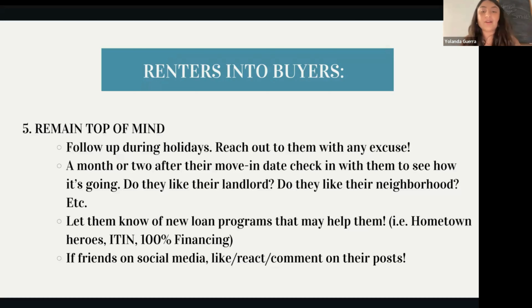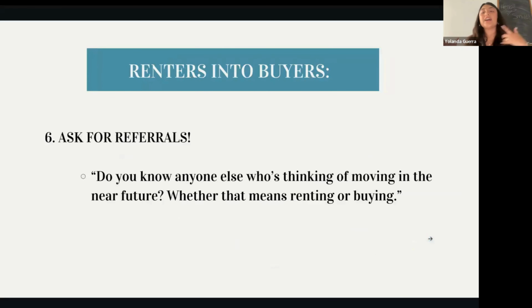But if we're thinking about possibly working with these people in the future and remaining top of mind to them, you want to make sure you're being prudent, being wise in what you're posting. All right. So lastly, I think this is something that a lot of people let go over their head. Ask for referrals.